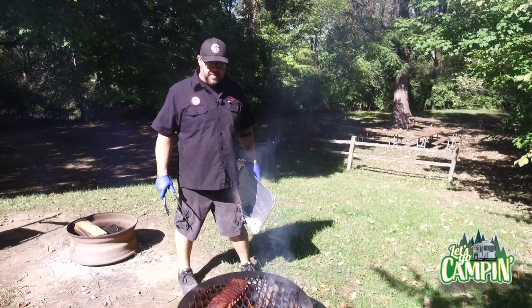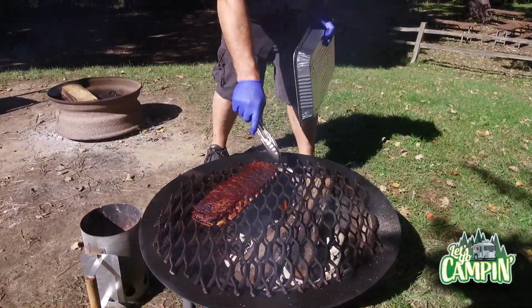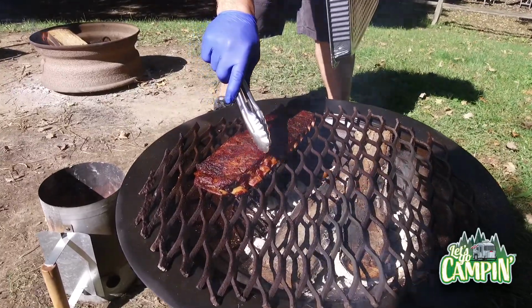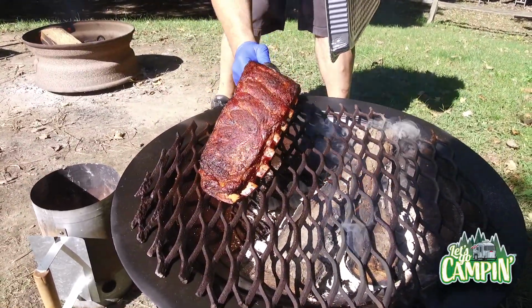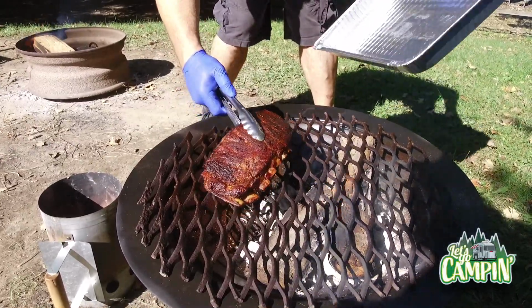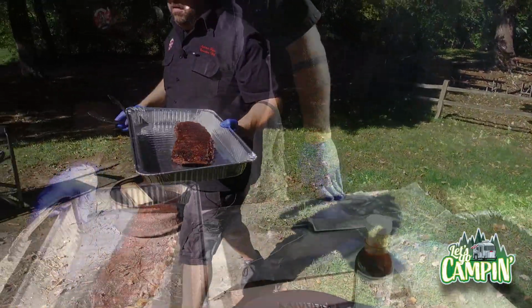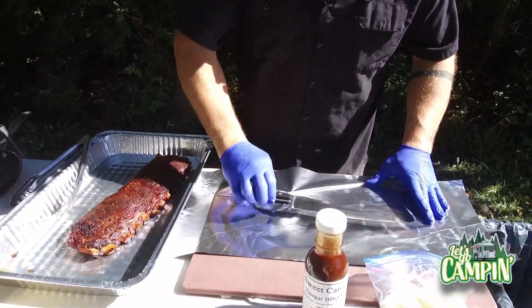All right, guys, it's been a couple of hours now and you can start to see that the meat's really starting to pull away from the bone here. You're going to get a slight crack to it like so. We're going to go ahead and wrap these. So we're going to take this, put this in a pan, get it ready to go, bring it over to the table here. We're going to give this a little bit of finishing.